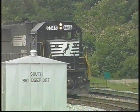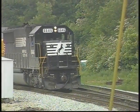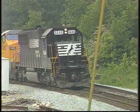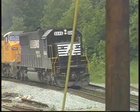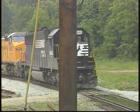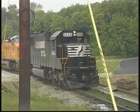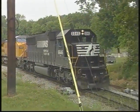Bridgeport is on the joint track with the Norfolk Southern. A southbound unit coal train from the west heads to an electric power plant in the southeast. It is powered by locomotives with the contrasting paint schemes of the Norfolk Southern and the Union Pacific. Double track temporarily ends here to run on the single iron over the Tennessee River.